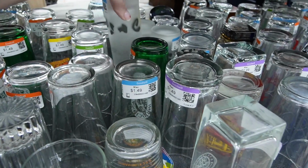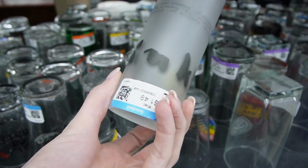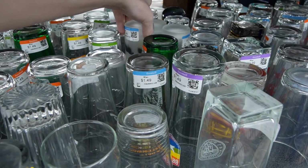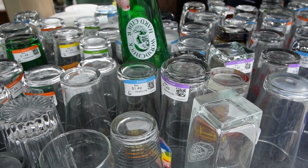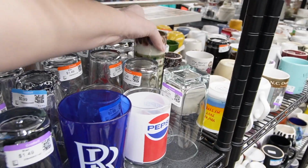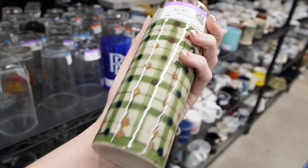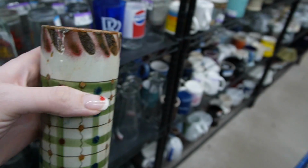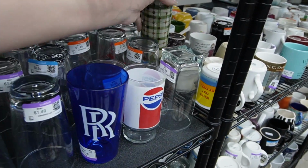So I'm just kind of poking through here for anything that looks interesting. I kind of liked that those were a satin finish. It's a hard cider glass, obviously. This tumbler looked like it could possibly be from Mexico, but you can see there was a giant crack on that.